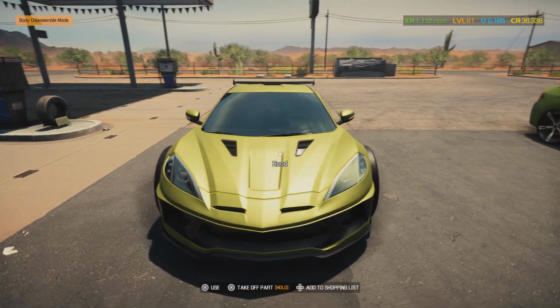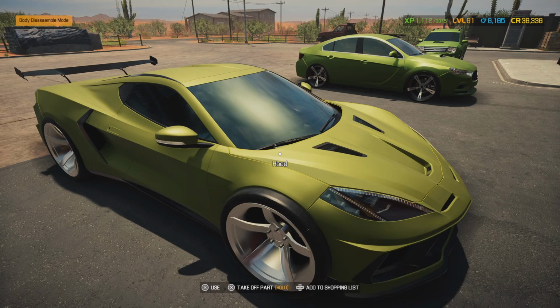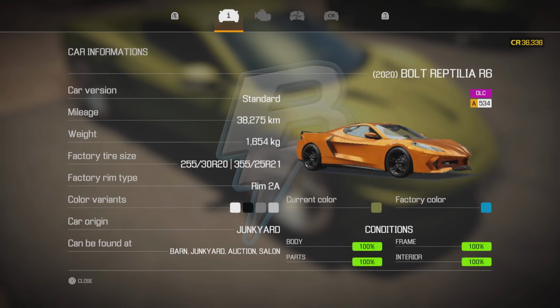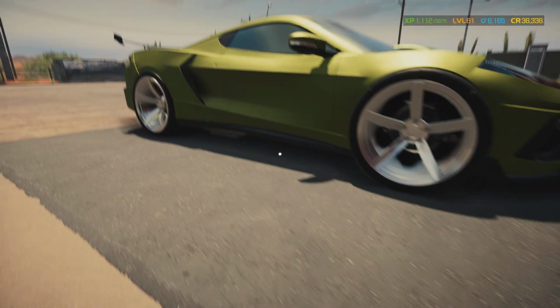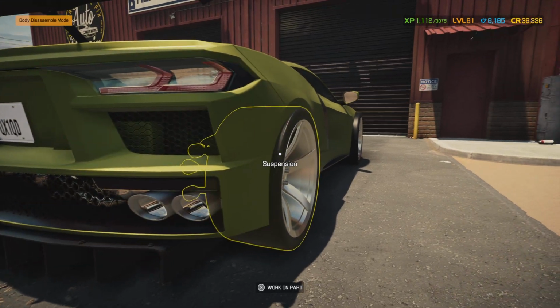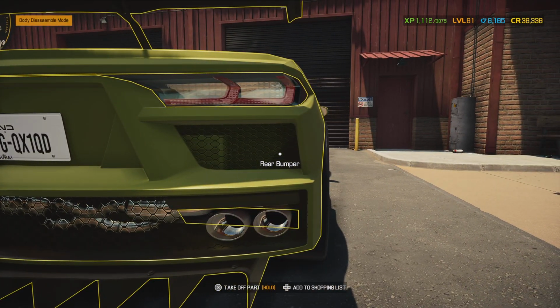Riding on slicks. The front tires definitely poke out a little bit more. I should have made these the 255s, but they gave it 355s all the way around for a square look. 255 would have been more flush, but it is what it is. Could always swap that out. But yeah, the back is nice and clean, nice and flush. As you can see, maybe a little bit of poke, but.